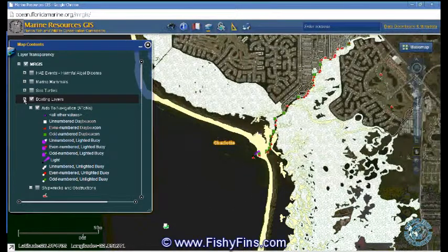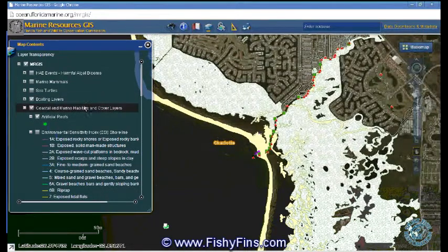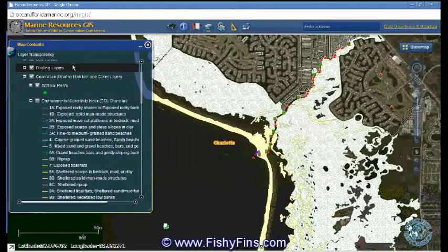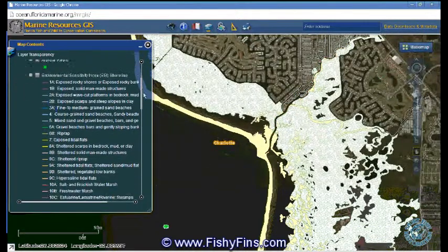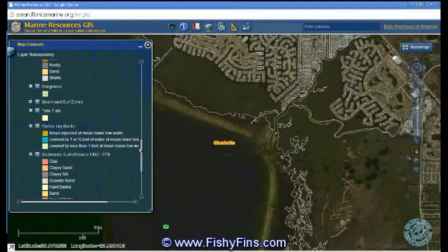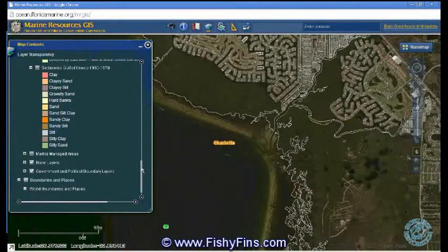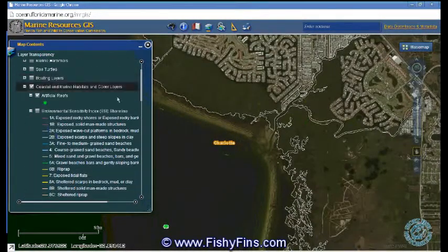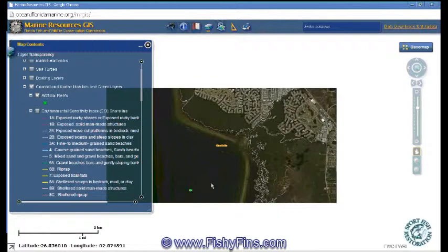So very cool stuff. Now let's go ahead and close that boat layers on our map contents menu and scroll down again. And I'm just going to turn that off. We don't really need to see markers this time, so let's get rid of those. And I'm going to go down and turn off the tidal flats. I'm going to turn off the mangrove line. And now we have a big empty map, the way we started out with.